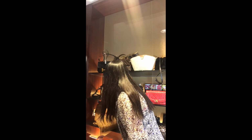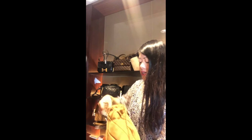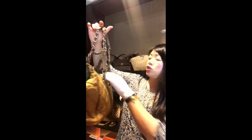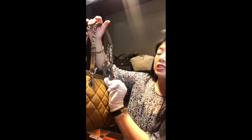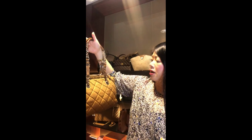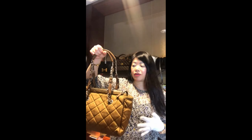Another great vintage find is this vintage 90s style Prada bag. This is only £295. I think this is an absolutely fantastic bag. Even though it's from the 90s, I think it's still very on trend now.